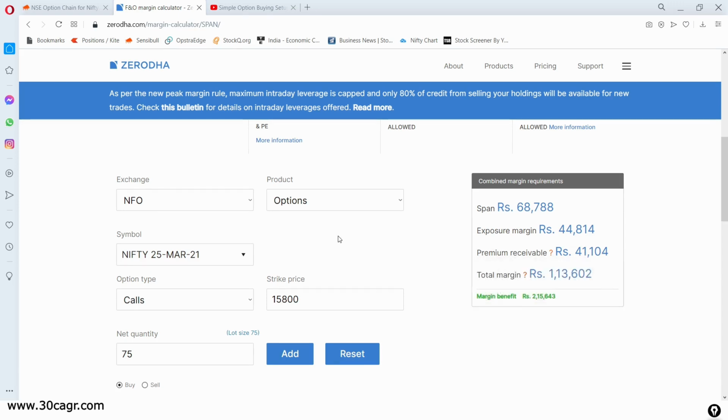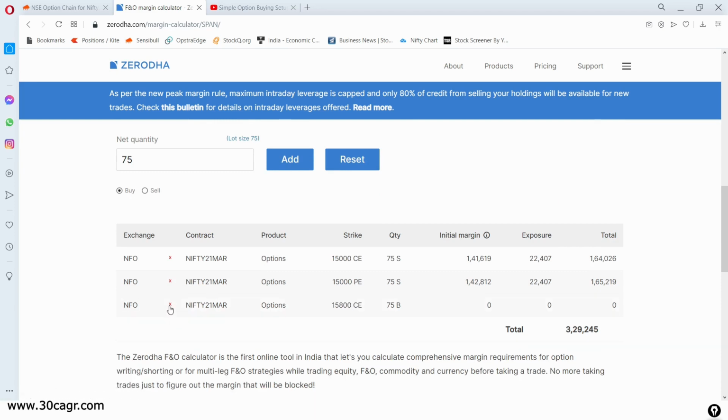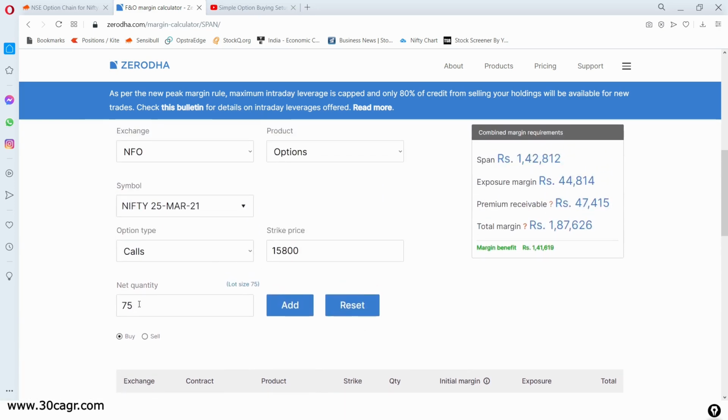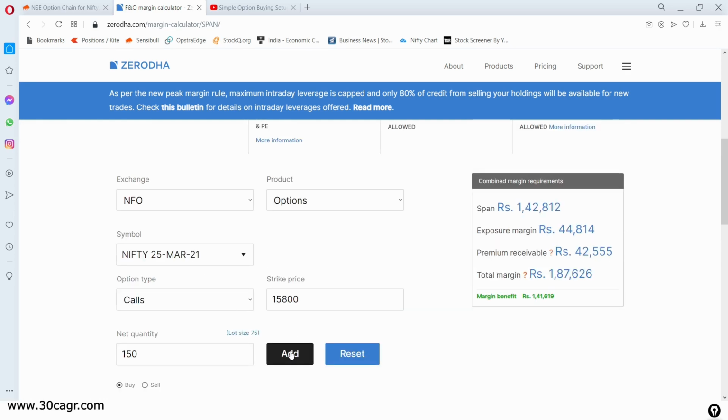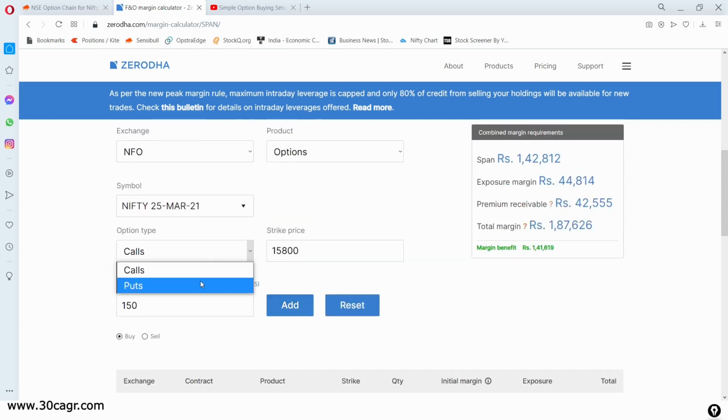And one other point, there is a small trick which you can use and get this margin further down. That is by adding one more call option and put option, which is deep out of the money. Let's say you still do not have this 1,13,000 rupees. So what I'm going to do is, these are buys, right? So let me delete these two and add them again. But this time I will add two lots. So call, I'm adding two lots. All right. And now let me add put, which is 14,000, again two lots.